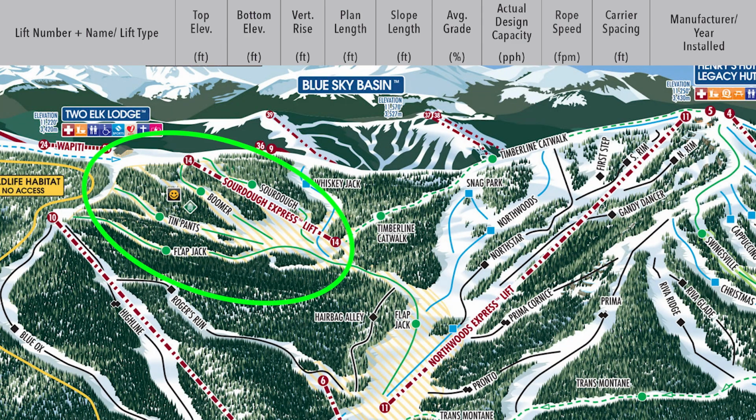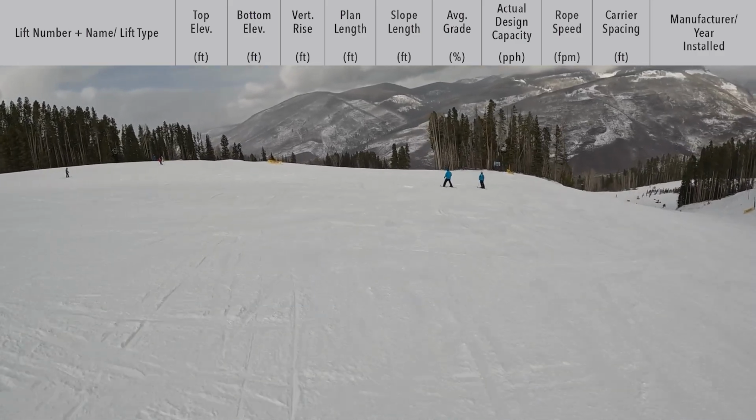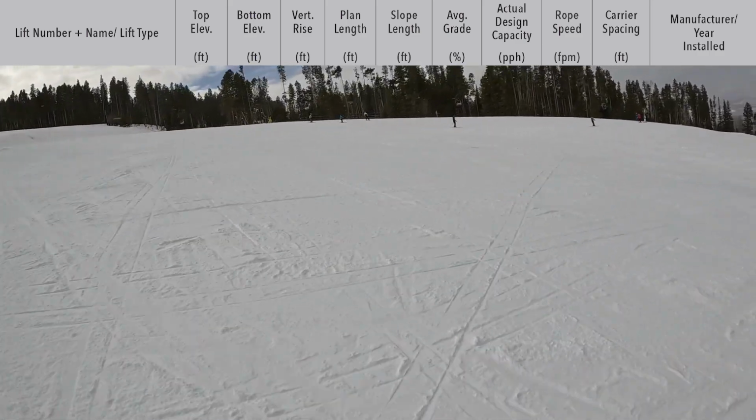First off, it's by far the best beginner pod at the resort, and second off, it's the most practical way to the Two Elk Lodge from all back bowls looker's left of China Bowl, as catwalking across the bowl's ridge is brutal. As such, you see a lot of back bowl traffic ski down Whiskey Jack and take Sourdough up to Two Elk for lunch. Although, with the new China Bowl restaurant, which we'll talk about later on, hopefully this second reason ends up being negated.